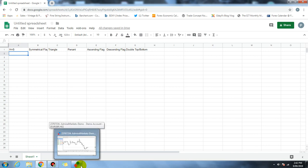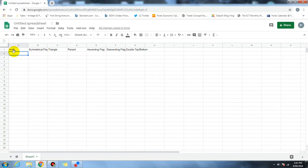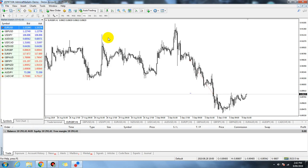We'll do it for about 2 months, or as long as this demo account lasts. I opened it last week, so it should be about 3 months, I think, that Admiral Markets let it run before they cancel it. So I'll record those details, and at the end of it, we should get a reasonably good idea of the win rate, and whether the strategy has a profitable outcome at the end of 2 to 3 months.